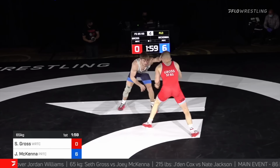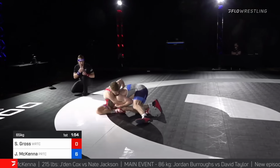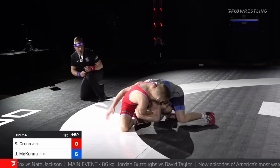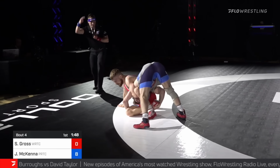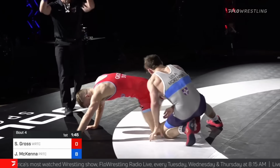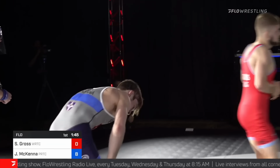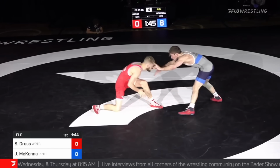Yeah. So we dip under the 1 minute mark here in the first, and another straight on double from McKenna. He moves to a single, has the far arm, and he's going to pop his head here. They offer an award to Gross, still wrestling from this position, pops his head, and we are out of bounds as Gross's head hits out of bounds. 8-0. Joey McKenna with the lead. 1:45 left in the first.